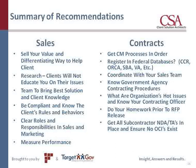On the sales side, again, spend the time to really understand your value and your differentiating way that you can help a client. Focus on that client and what your value is to them. Why should they hire you in order to help them achieve what they're trying to get done? That's very important, especially in this very crowded marketplace.